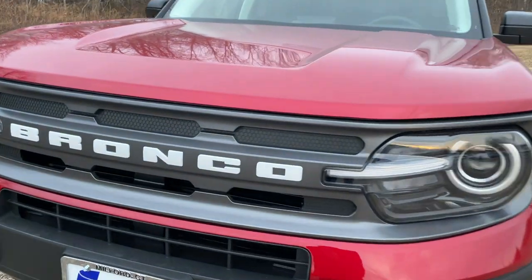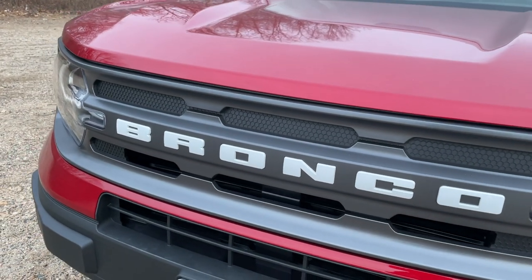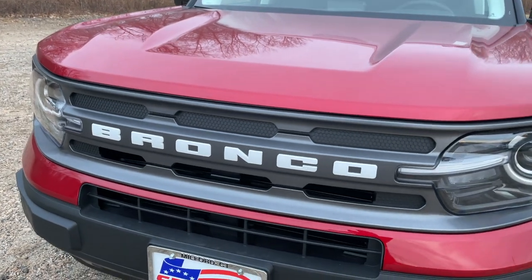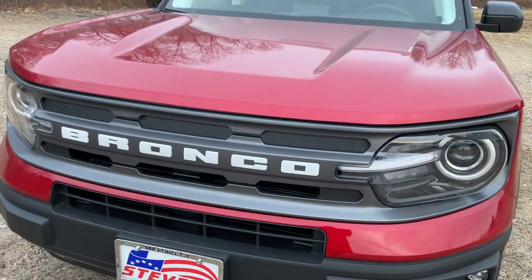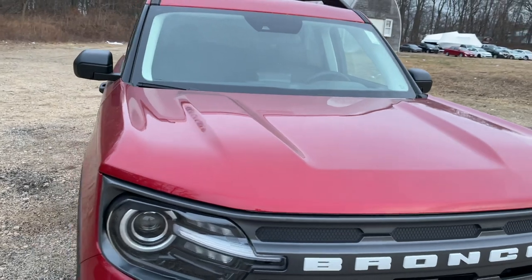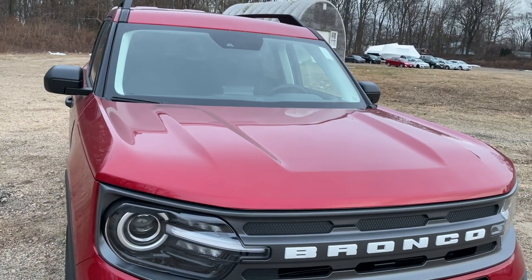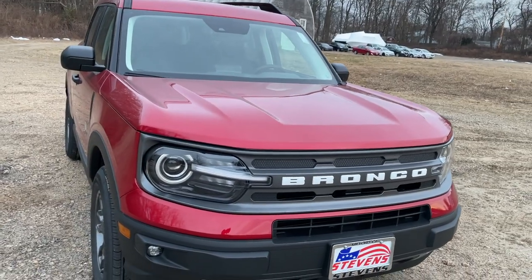Here is Bronco written in the front. As I told you, it's finished in white, with some gray trims around the headlights and here in the front. The design is really nice. The hood is very aggressive, so when you are inside driving this Bronco, you could see the hood very well. It's honestly more aggressive than a Mustang.